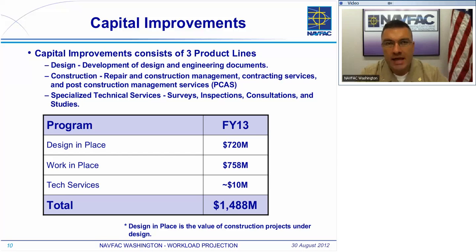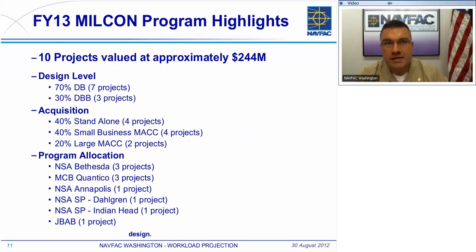The next slides, we'll talk through a little bit more details. So for this slide in front of you now, the FY13 MILCON program, we have 10 projects in FY13, depending upon the signing of the authorization and the appropriation bills, and they equal about $244 million. As you can see in front of you, right now we are tracking 70% of those to be design build and 30% DBB. That is slightly ahead of our goals that we'd established at one time.